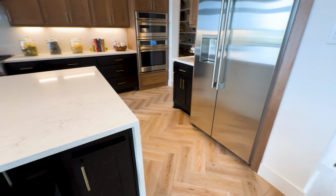This is what 1 acre luxury living looks like in Texas.